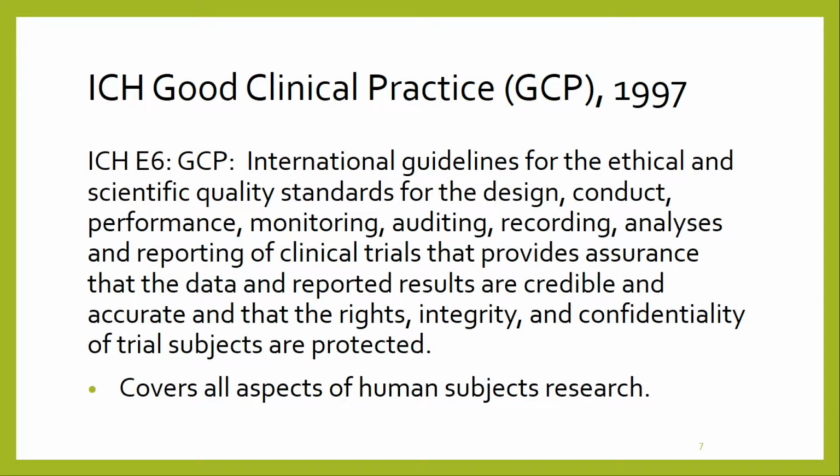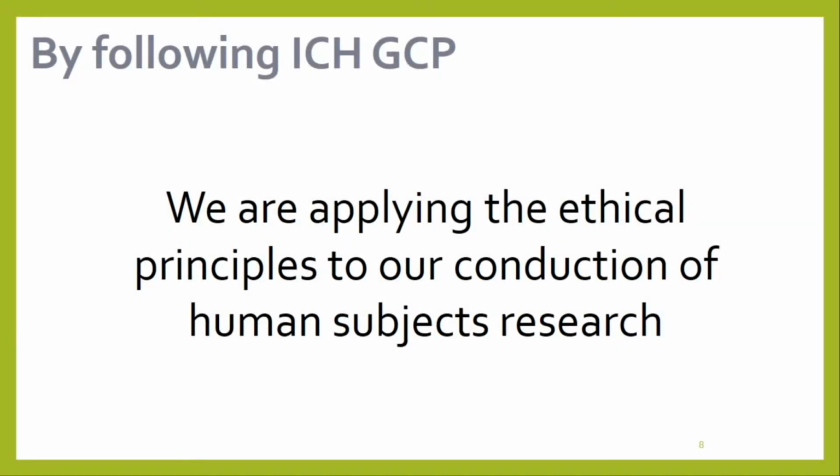In addition, there's ICH GCP. How many of you have heard of that? It is an international guideline for the ethical and scientific quality standards for the design, conduct, every aspect of human subjects research, ensuring that the rights, integrity, and confidentiality of trial subjects are protected. Covers all aspects of human subjects research. The important thing about ICH GCP is it's above the FDA and the Common Rule, okay? Do we uphold ICH GCP? Absolutely. So there are slight differences in ICH GCP versus FDA, and at this institution we uphold ICH GCP.